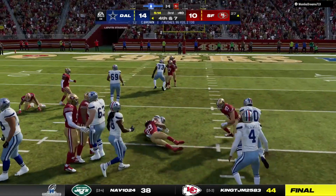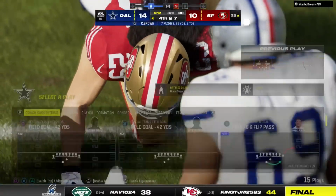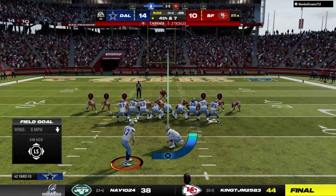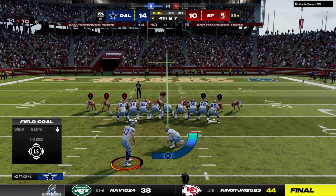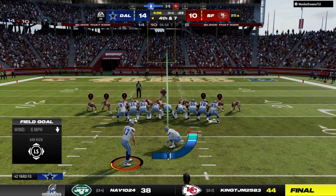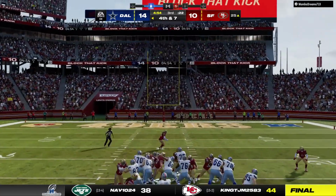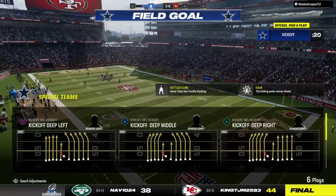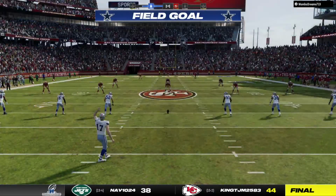Shotgun handoff to Brown here. And he's not going to sniff the first down here. He stopped at the 25. Give him 3 yards there as that'll take us to 4th down. And his kick is good. And that moves him up by a touchdown now at 17-10.